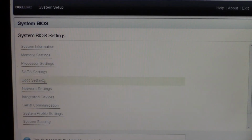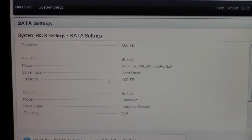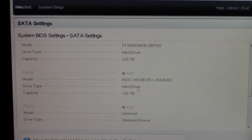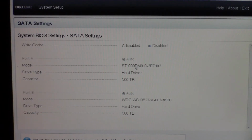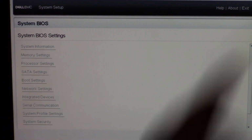Go back. Let's take a look at our SATA settings and make sure that second drive is detected. So port A, yep, there we go. Drive 1 is detected, 1 terabyte. Actually, wait, I'm sorry, I'm looking at the wrong thing. We have the Western Digital drive here. It's a 1 terabyte drive for port B. There's our Western Digital Caviar Green. And another 1 terabyte hard drive in port A. So we have both of our drives are detected. Excellent.